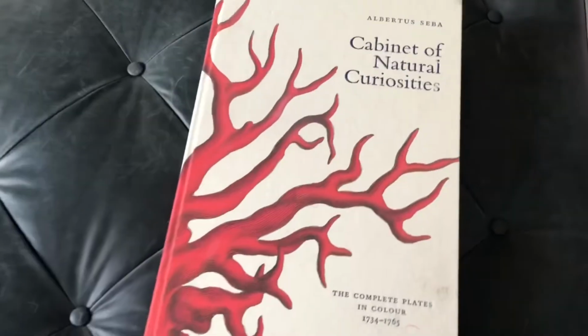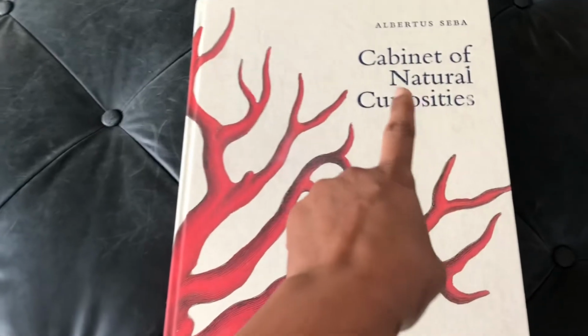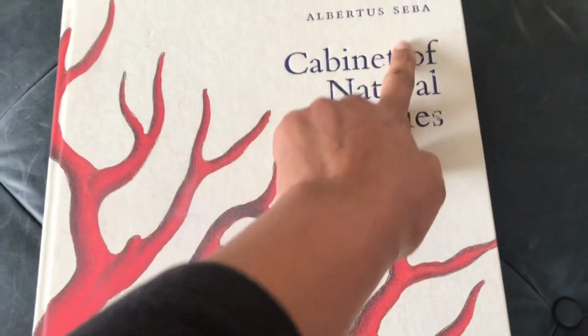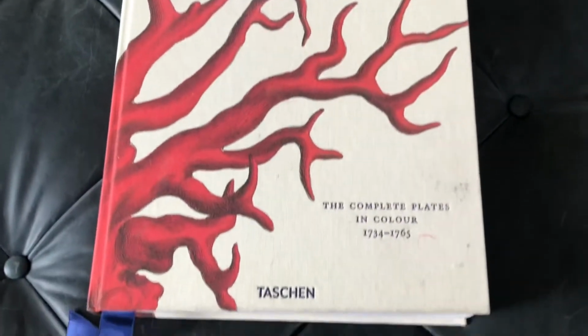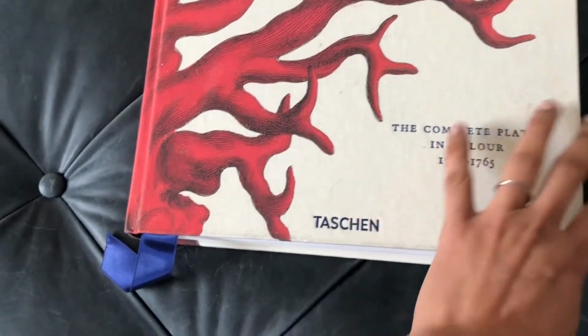And he was working before Carl Linnaeus came up with his system of classification. As a matter of fact, Seba's work is said to have inspired or assisted Linnaeus in his classification that we use today when we try to classify nature. This is called the Cabinet of Natural Curiosities by Albertus Seba. It is the complete plates in color, 1734 to 1765, published by Taschen.